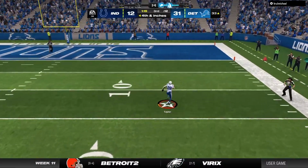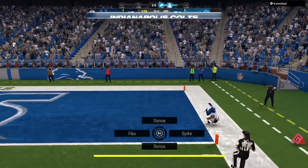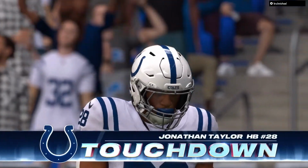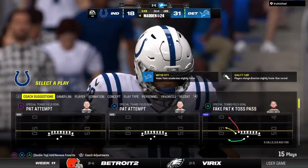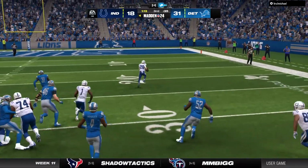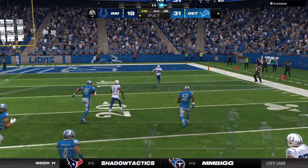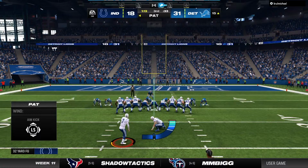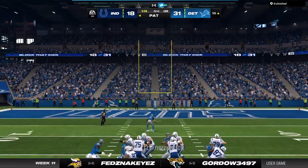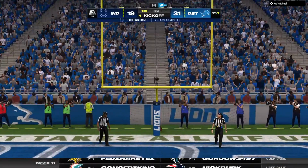There he goes, right side. Touchdown, Indianapolis. Jonathan Taylor with career touchdown number 75. And the Colts' decision to go for it pays off with 6 points. Matt Gay on for the extra point. And they're able to cut the deficit to 12.